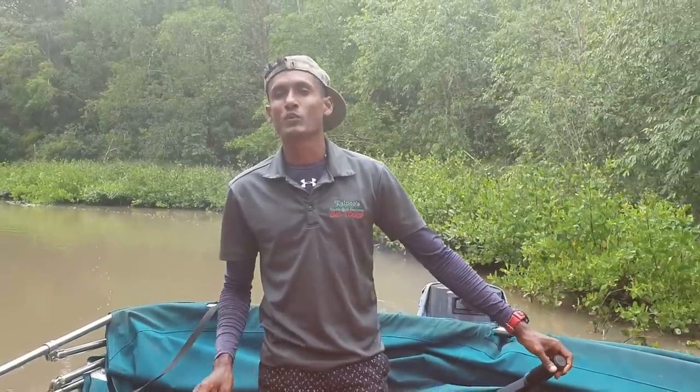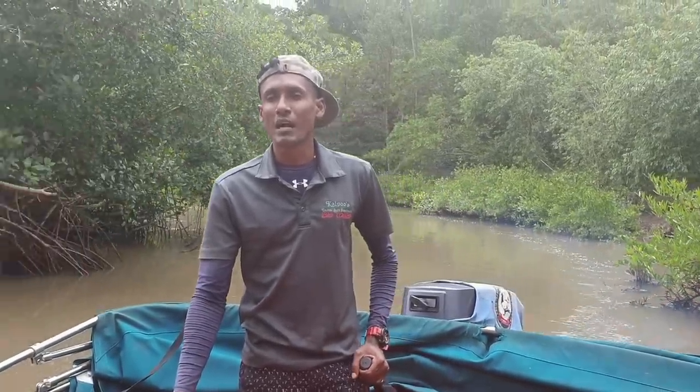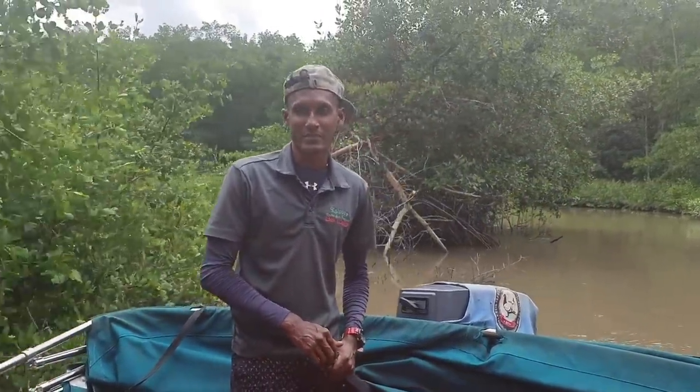So here we have Mr. Navin Kalpoo. He is going to be our tour guide for the day. So guys, I have a few rules for you, and that's basically for your safety. Now the number one rule is basically no grabbing of the branches. If you grab hold of the branches, it tends to spring back and whip you really hard. Right? So no grabbing of the branches. And we want hands inside at all times.